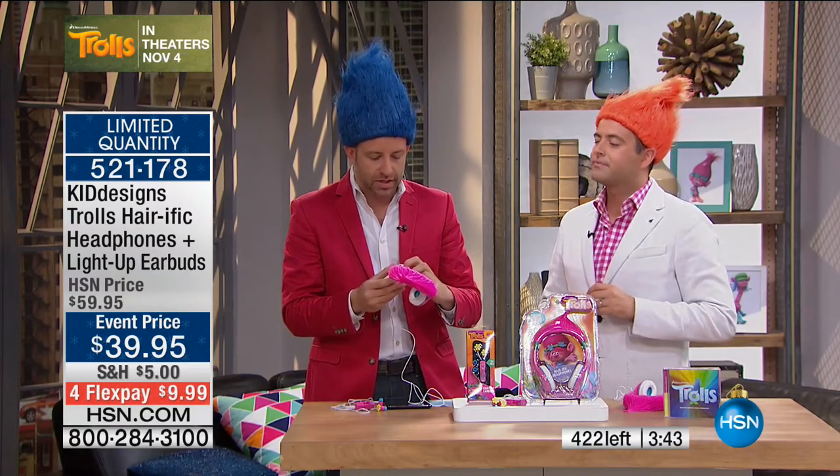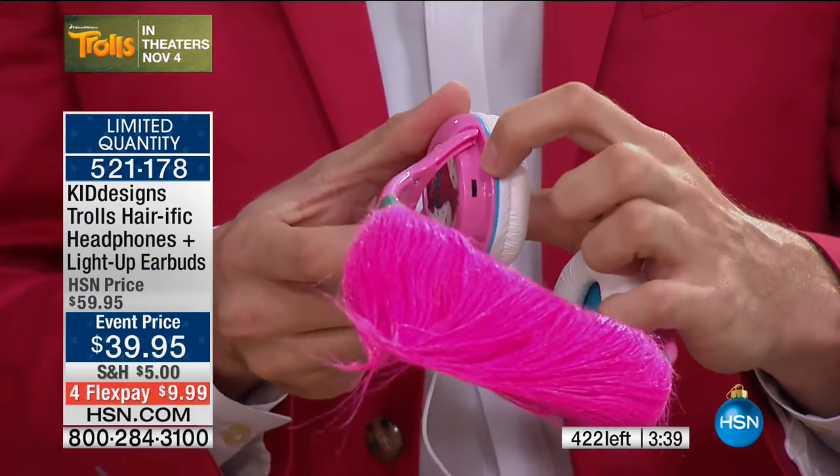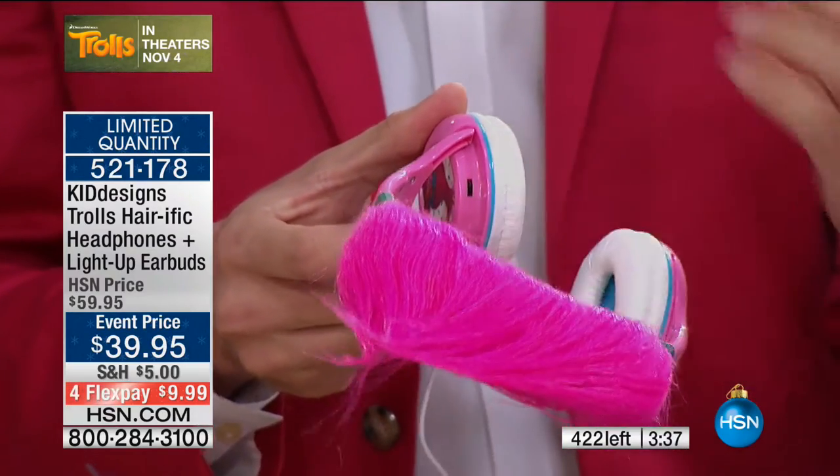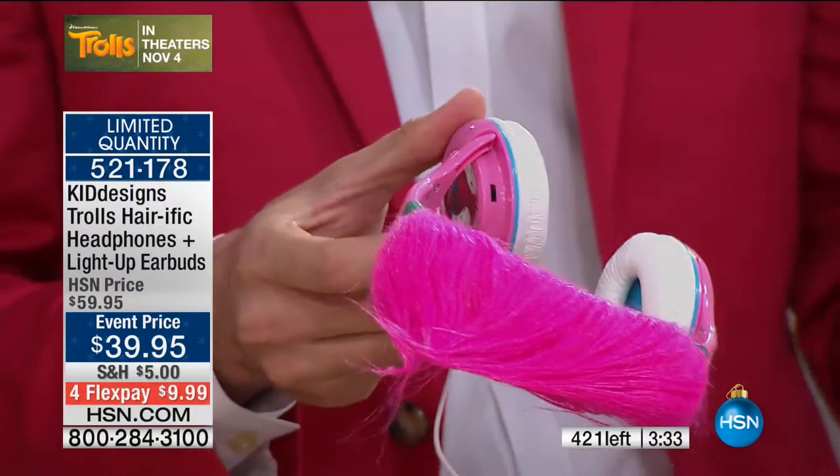And even on these over-the-ear headphones, they put a limiter. You can kind of see it right there. It's a high, a medium, and a low. So my son, I put it on low for him. He's only 4 years old. My daughter, of course, she's 7. She wants it blaring.